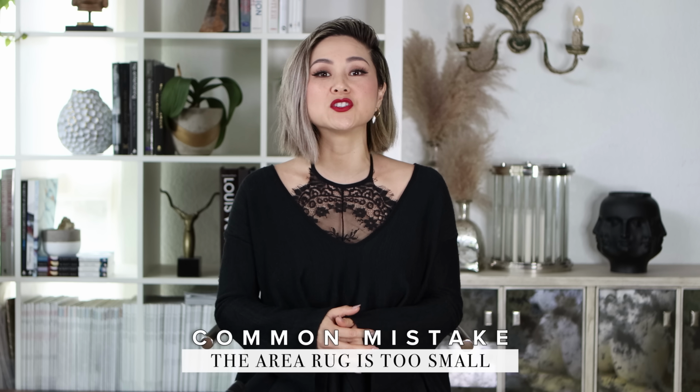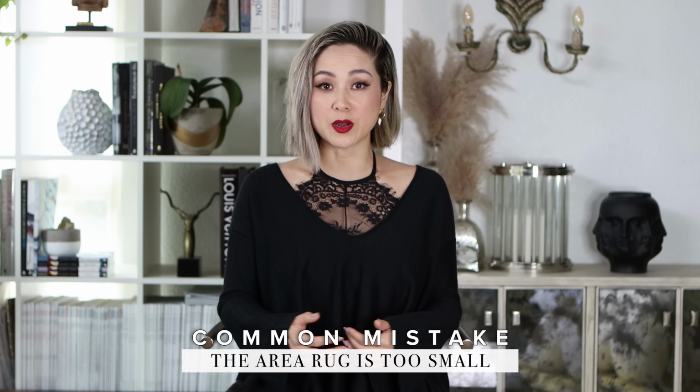Now that you have the overall dimensions, let's talk about the area rug. A common design mistake I see pretty much for every room in the house, especially the dining room, is the area rug is too small. How do you know if the area rug is too small?